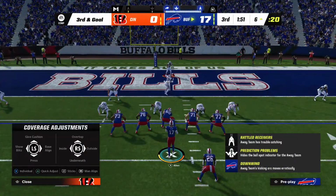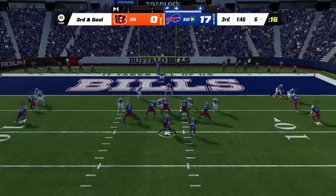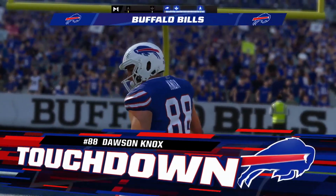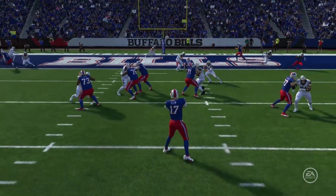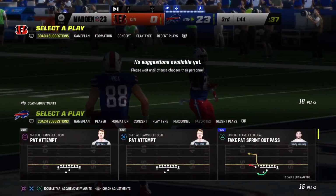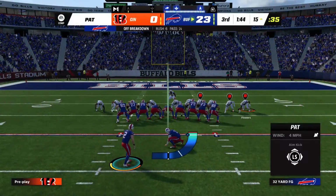A chance to really put this game out of reach. Here's 3rd and goal. To the air, Allen. And he's got his tight end Knox for a Bills touchdown. A great effort there. A beast in the red zone with his 2nd touchdown of the game. And the Bills take the opening kickoff of the 3rd quarter and drive right down the field to extend their lead.